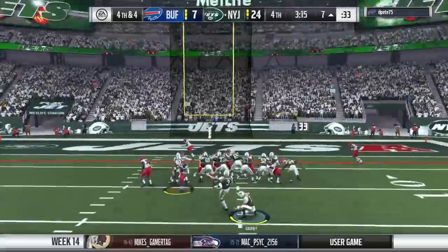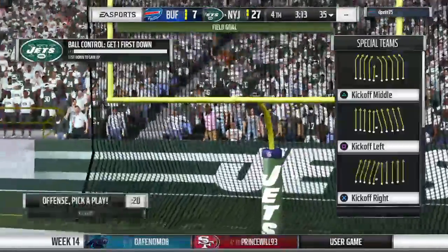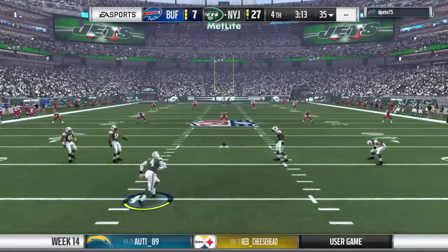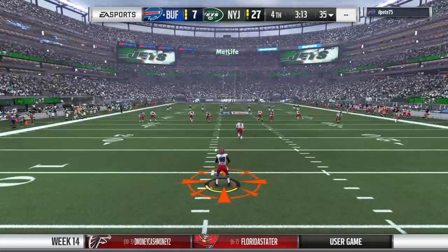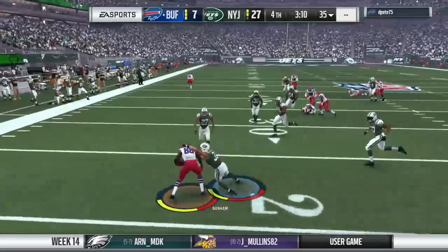From the right hash, and this one just a chippy. And his kick is indeed good, and that will push this lead up to 20 now. So it's 3 more points, and that widens things out even further here in the 4th. Hey, in this league, you can never have too much. So if you're in range, grab the 3 whenever you can.